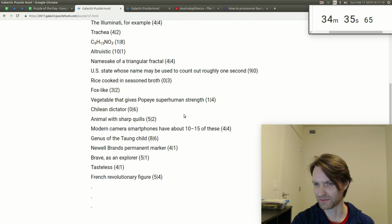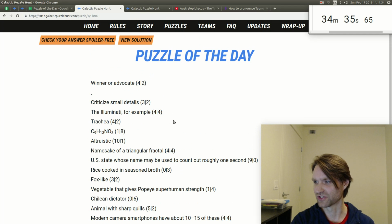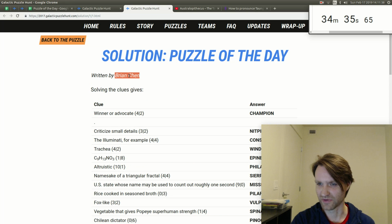I like that there were a couple pretty unambiguous clues. Vegetable that gives Popeye superhuman strength, genus of the Tong child. It's good to have a couple of ones that you're very sure of, because then you know that any pattern you find has to match the ones that you're sure of. So overall, I thought this was a great way to start the hunt. This was written by Brian Chen, and good job.